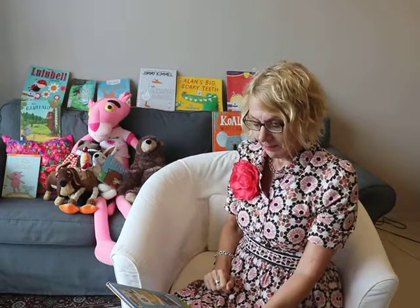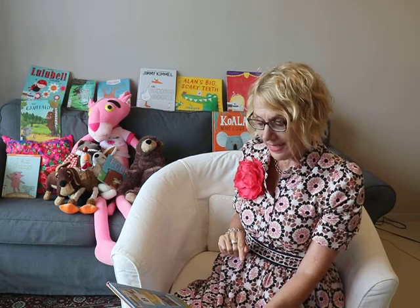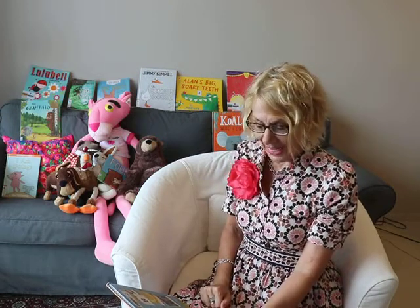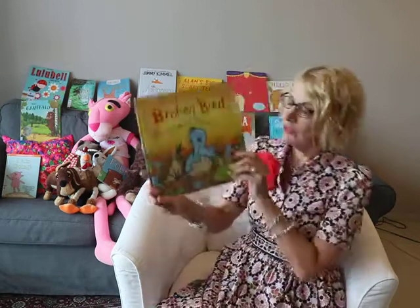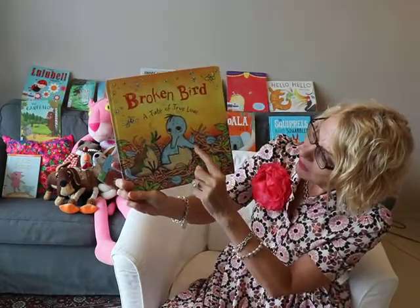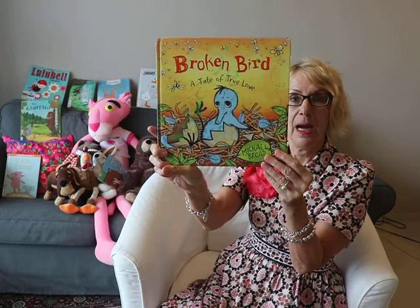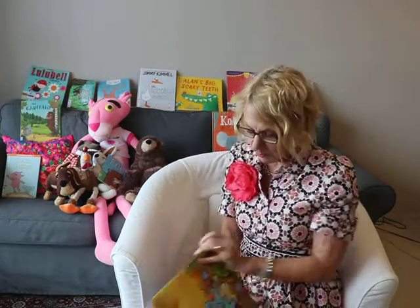And of course, the blurb tells us a little bit about what's going to happen in the story without giving it away. So it says here, Broken Bird is born with only one wing, but he refuses to believe he will never fly. He puts his best foot forward and sets off to explore the world from the ground. What waits for him in the city brings him bigger happiness than he could ever have imagined. So, look at the front cover. You can tell that bird comes out of his egg with one wing. I wonder if that's why the title is Broken Bird.